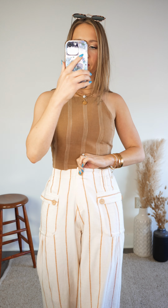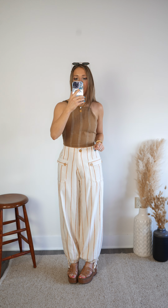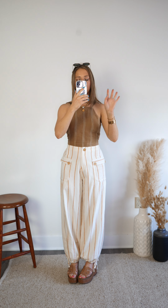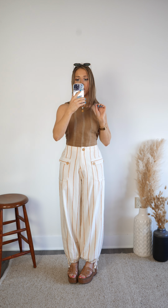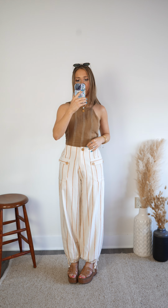We do have a front button here with concealed zip, and then we have two functional pockets. They're kind of like cute little cargo pockets. For size reference, I am 5'4", just shy of 5'4". These are the smalls. They are the perfect fit. So definitely go with the size chart for these.